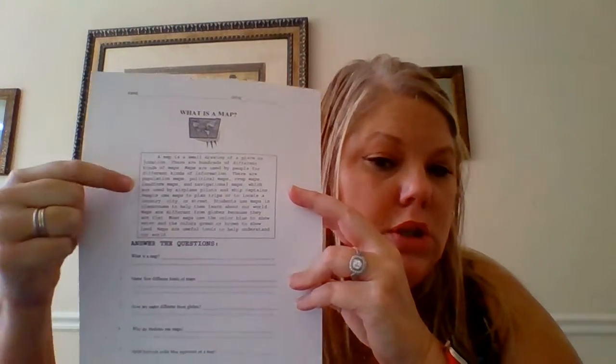All right, and then your homework for social studies will be this worksheet. Super simple. You're going to read this 1 paragraph and answer these 5 questions. All 5 of these questions are word for word up here in this paragraph. So I'm using this assignment to show you that I require you to proof everything.